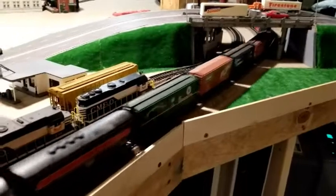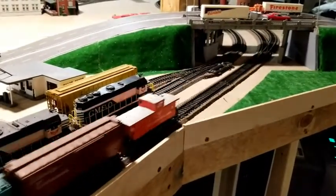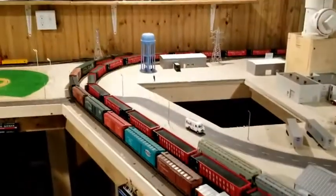It's an update for September. Did some more work on the airport and some lighting, and I thought I'd show you what I've done. Of course, we've got the GM&O coming through with the old red maroon, coming from Normal through Towanda, passing the coal unit train.